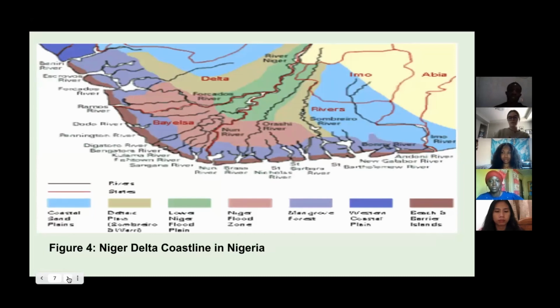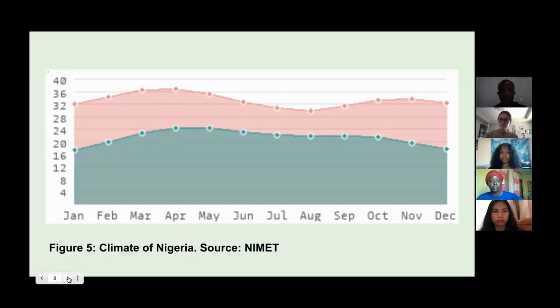Now the coastal environment of Nigeria. Nigeria has a very wide coastline. In short, its coastline is the Niger Delta region. The Niger Delta region occupies about 70 percent, the largest wetland in the world.